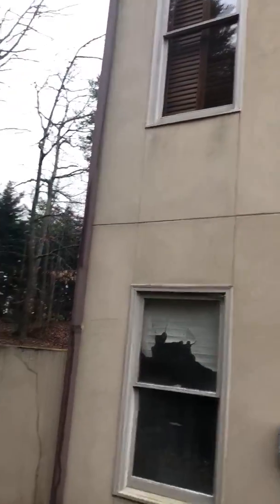If you look at the second story window right here, this window, I'm not gonna be able to zoom in too well just because of the, a little bit. See the wrinkling? So just as soon as you see that wrinkling, it lets you know that the window shot out.